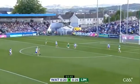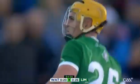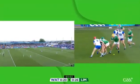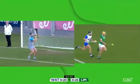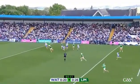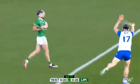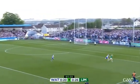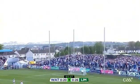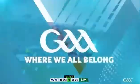Cathal O'Neill racing through, looks over his shoulder to avoid the hook, and O'Neill shows his quality and class. What a man to have to bring in off the bench. Great speed to hold off the defender, and Cathal O'Neill gets his name on the score sheet. Well, can Ozzie Gleeson have an impact on this game? Shane O'Brien, great fetch, running away from goal, cuts in to make the angle. He really does look like the complete package.